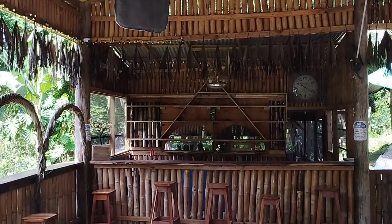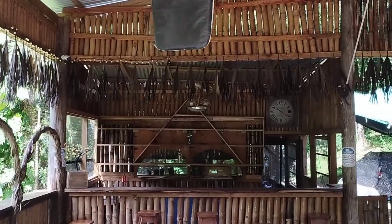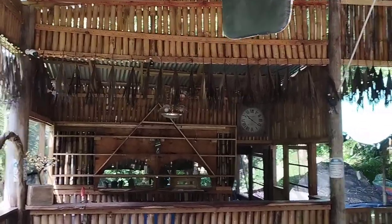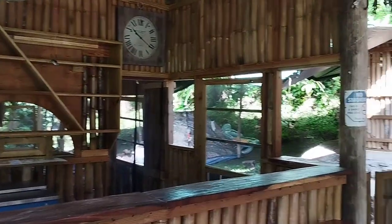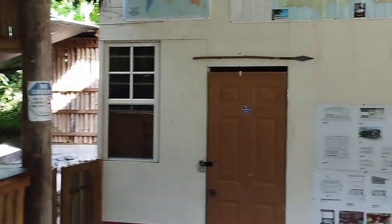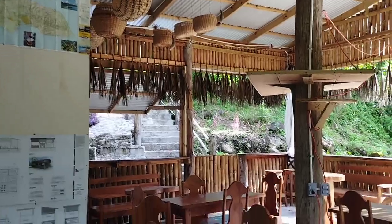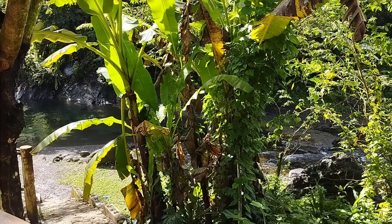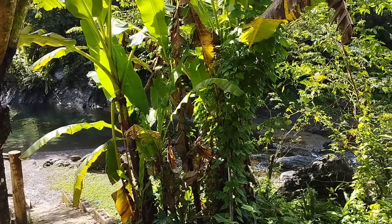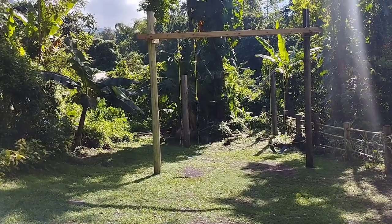Alright, so at Katawud, this is their little bar setup. We're inside like a hut. I'll show you the outside in a second, but we're inside a little hut, as you can tell. Really nice setup. Let me give you a little panoramic view. From inside the bar, you can see the river. They also have some swings on the property, so there are two swings over there.